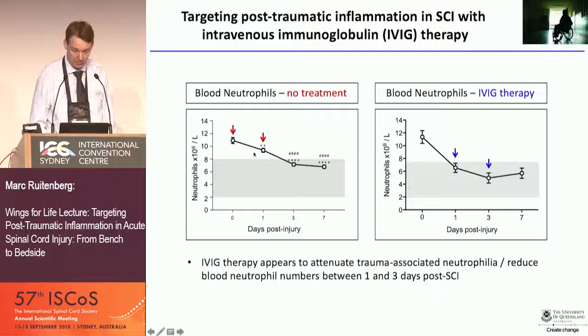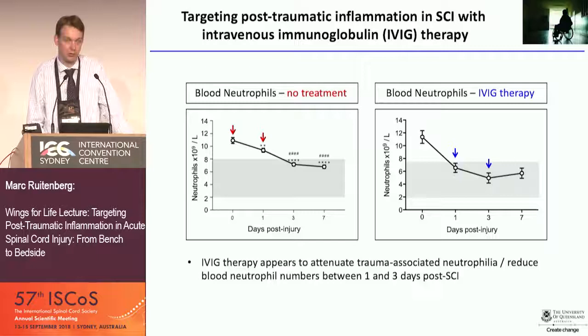Obviously we need to do proper stats on this, but it's already indicating that this difference is significant following IVIG therapy, and hopefully that's a sign of good things to come based on what I've shown you about the role of neutrophils in relation to pathology.